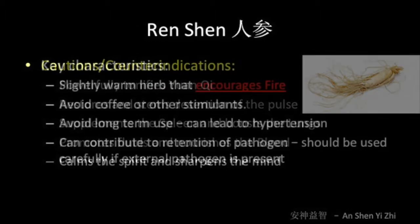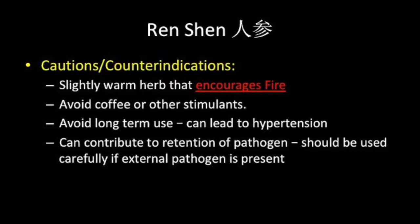Although Renshen is described as only being slightly warm, it encourages internal fire. I personally find that it has an agitating effect. You should avoid taking coffee and other stimulants when you use Renshen, and long-term use can lead to hypertension. It has also been observed to potentially contribute to the retention of a pathogen, so a priority should be to remove the pathogen before Renshen is prescribed.